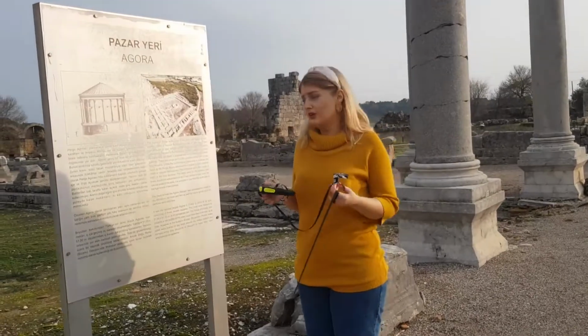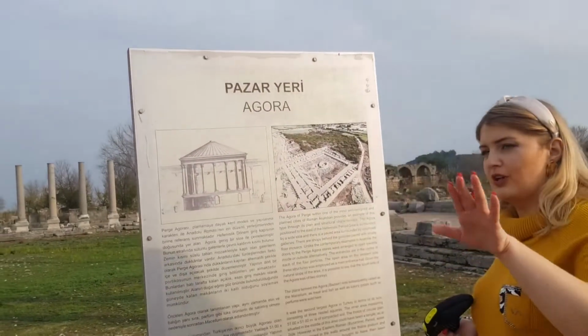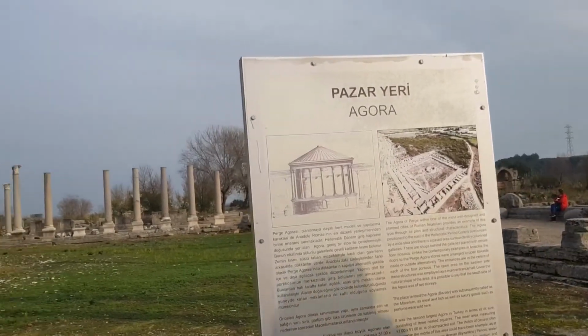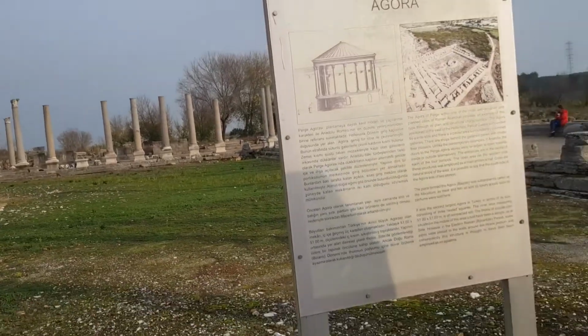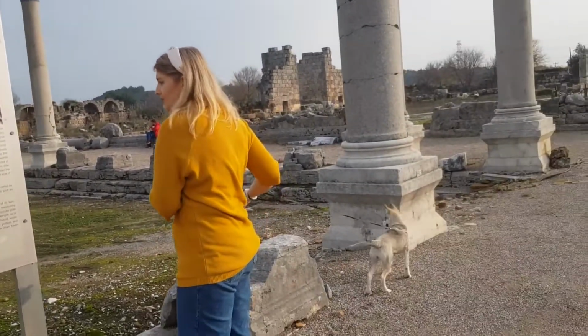Surrounded by the wine store, there's a paved area surrounded by columned galleries, a lot of columns, where it looks very beautiful. There are shops behind the galleries piled with ornate floor mosaics. Yes, when we went there, we saw mosaics, a lot of mosaics.